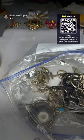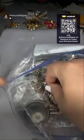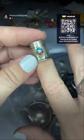That one is not. The thimble that is my favorite is the Zuni one. This one is my favorite.